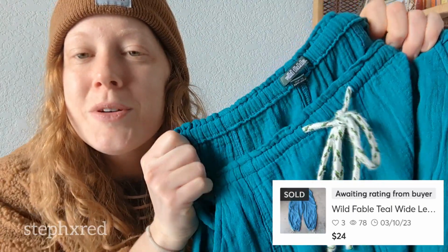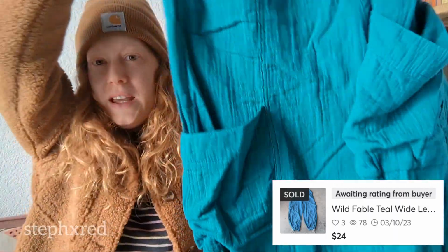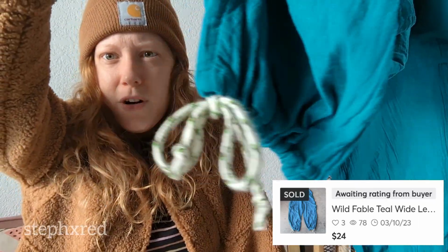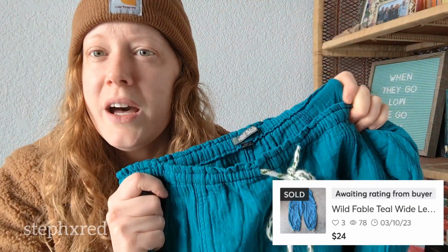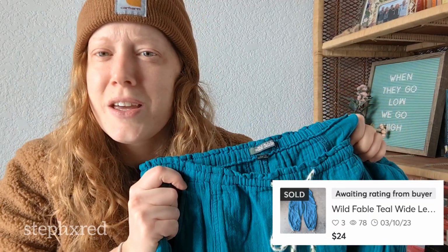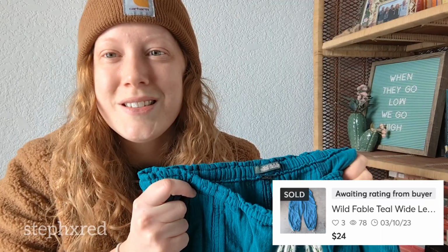These Wild Fable from Target pants, they've got a cool cargo pocket, they're really wide leg, and they even have a drawstring on the leg hem. These also sold on Mercari. I also got them at the bins. They took less than a day to sell, and they sold for best offer of $24.